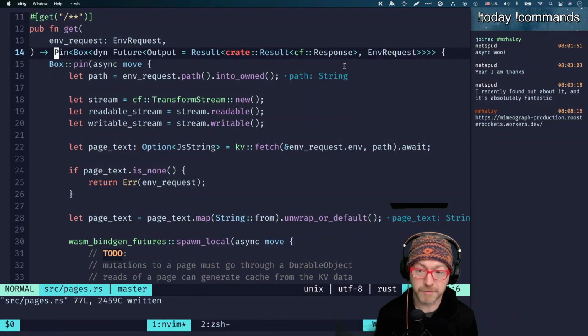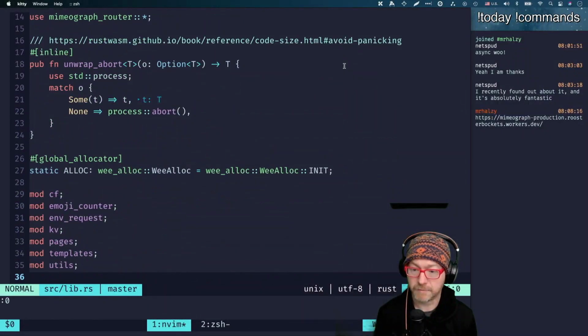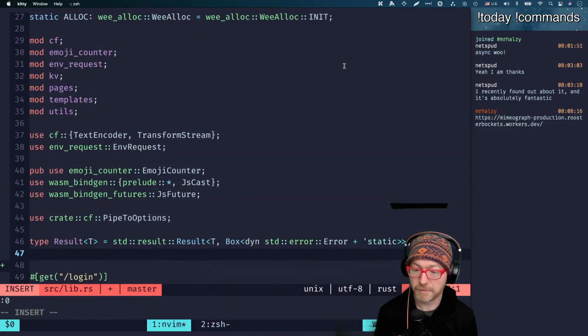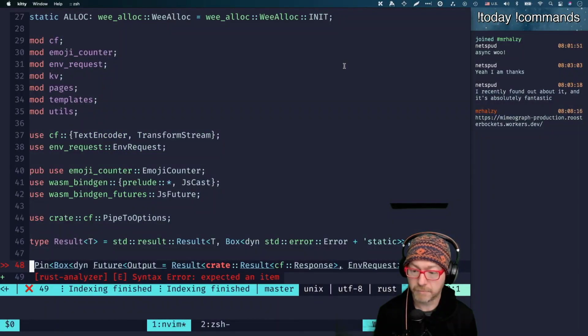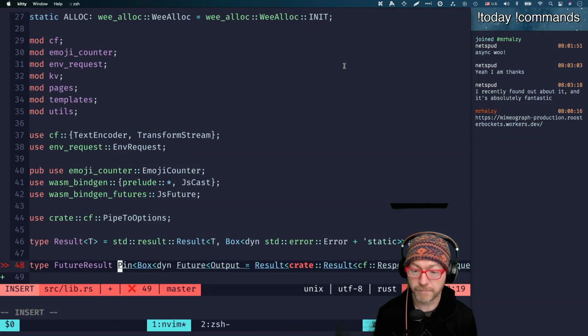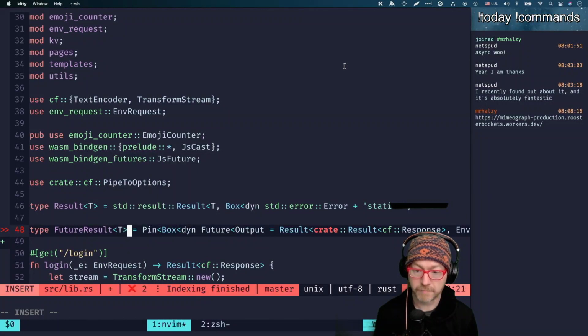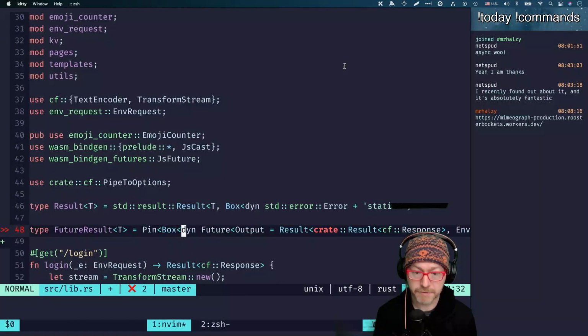And we could create some little type helpers here, just to make it a little bit more readable. And that would probably be a really good thing. So why don't we do that? I'm going to copy that line. Let's go to lib. What do we call this? Type FutureResult. Take a T on this.